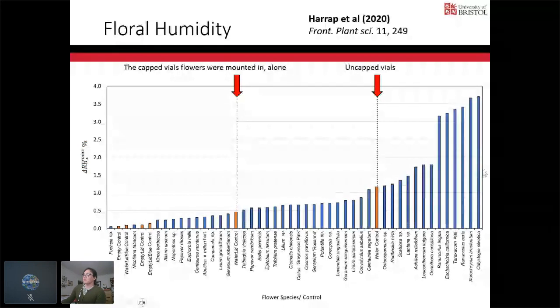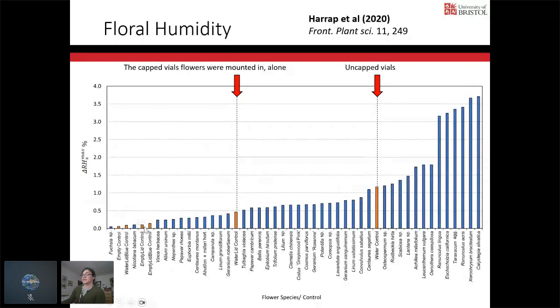So looking at this data, we see that floral humidity varies between species. You have some species that produce very little floral humidity, some that produce an intermediate amount, and some indeed produce quite a lot. Within those species that produce quite a lot of floral humidity, you do have the evening primrose, Oenothera cespitosa. But not all of these species that produce a lot of humidity are pollinated by hawkmoths. It includes species that might be visited by generalist pollinators such as bees, like California poppy, bindweeds, and dandelions. So floral humidity varies, and it doesn't seem to be limited to moth-pollinated plants.